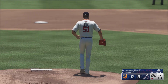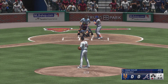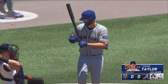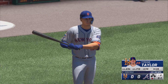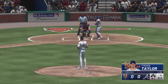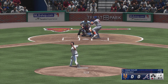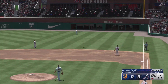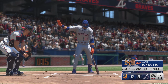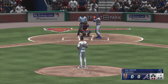Swing and a miss. Handcuffed him with that slider. Now one away. And now the center fielder, Tyrone Taylor. There's a strike at the knees. And it's 0-1. Swing and a drive, deep right field. Duvall ranging back. And caught on the warning track. Not quite enough behind that one. Two outs, bases empty.